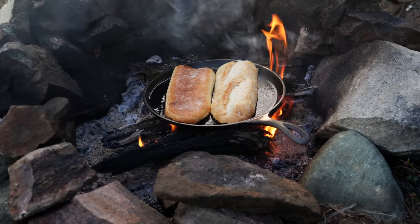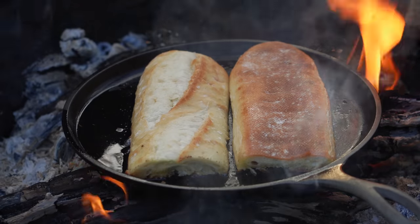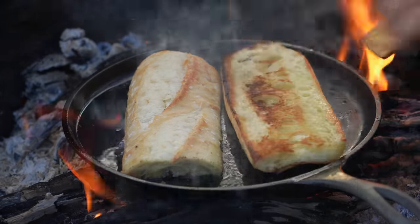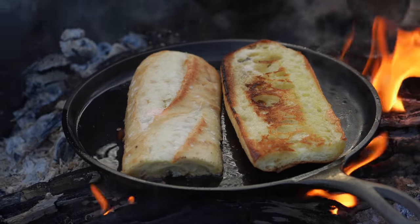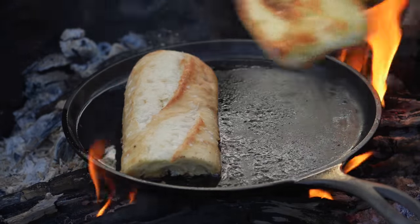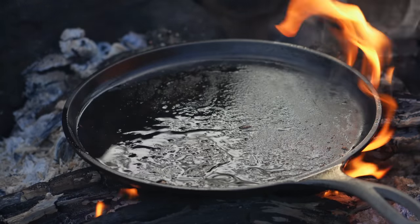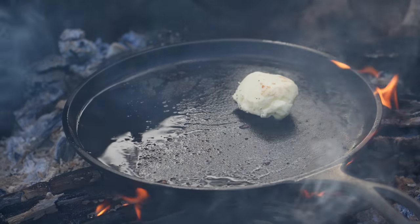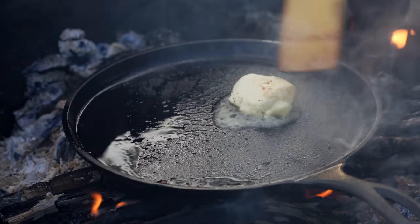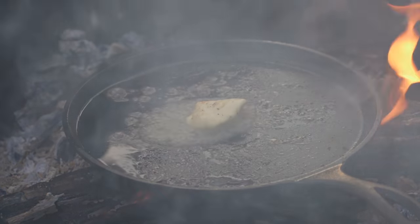Hot! Okay, I want you guys to witness how good this bread looks. Yummy. Hot. Perfect. Butter. Rosemary.